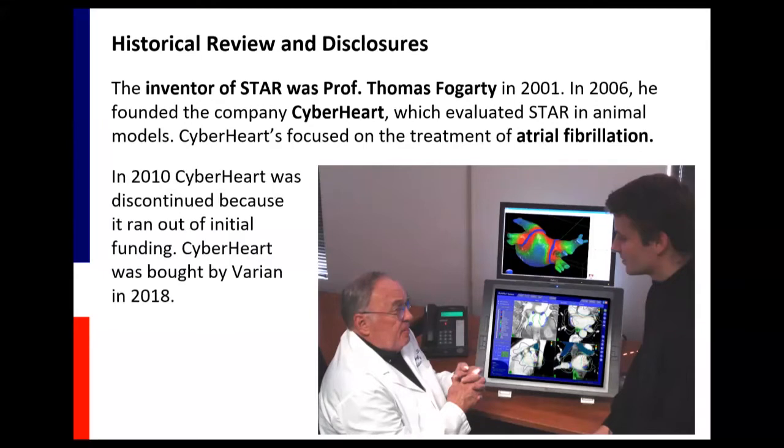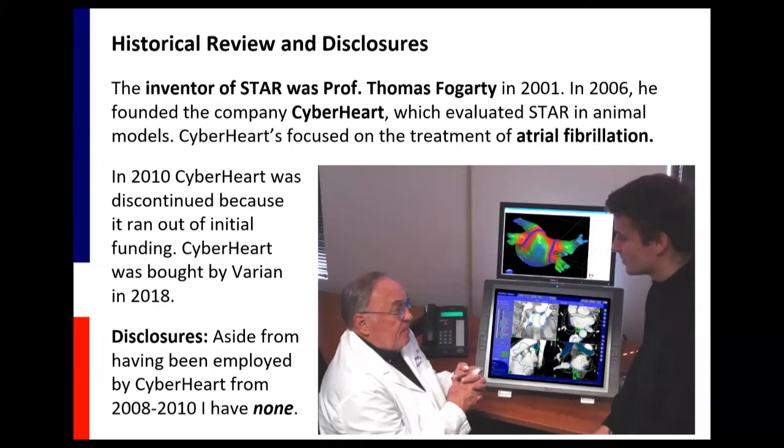Unfortunately, we ran out of money. We burned about 16 million just on animal studies. That was very exciting on the research level, but not much on the venture capital level. Finally, the company and all its patents were bought by Varian in 2018. My disclosures: I've been an employee of CyberKnife from 2008 to 2010, but otherwise I have no disclosures.